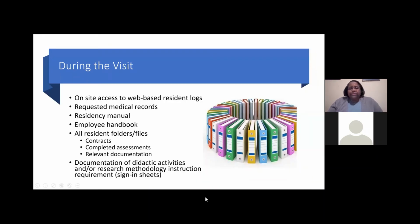So what should occur during the visit? It's going to look like you have files just like this photograph, and sometimes it does, but I'll tell you that sometimes those are the best visits because you can grab it whenever you need to throughout the day of the visit. During the visit, you must make available to the team on-site access to web-based resident logs. Therefore, you must have good internet. You need to have good web access, but they should be able to access those logs while they're in person in the designated meeting room.